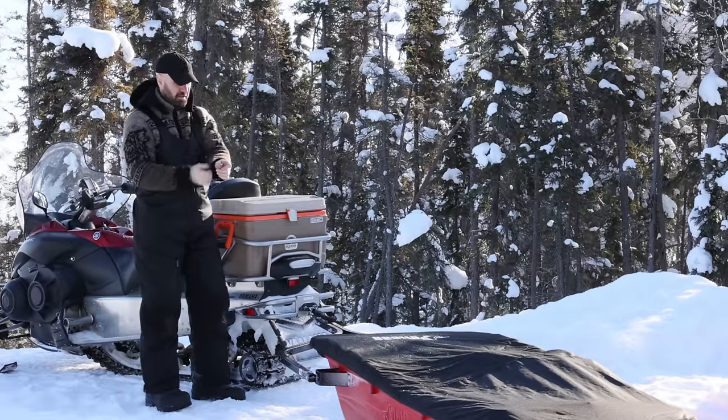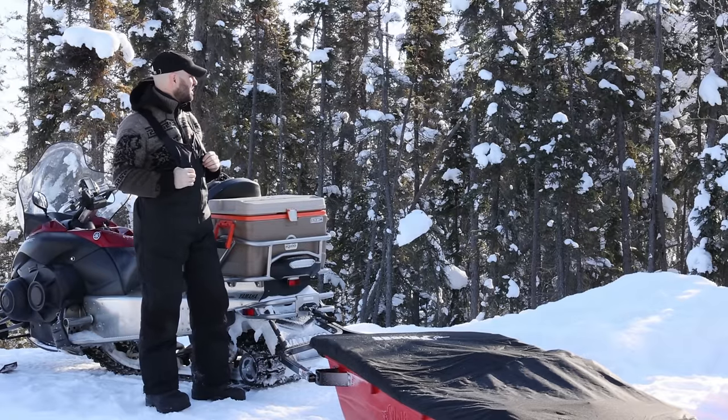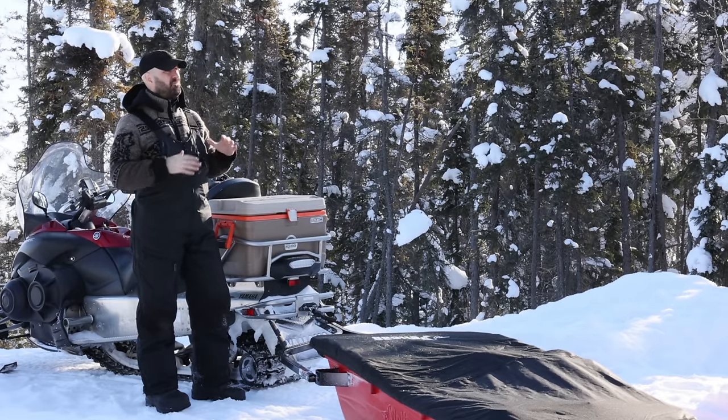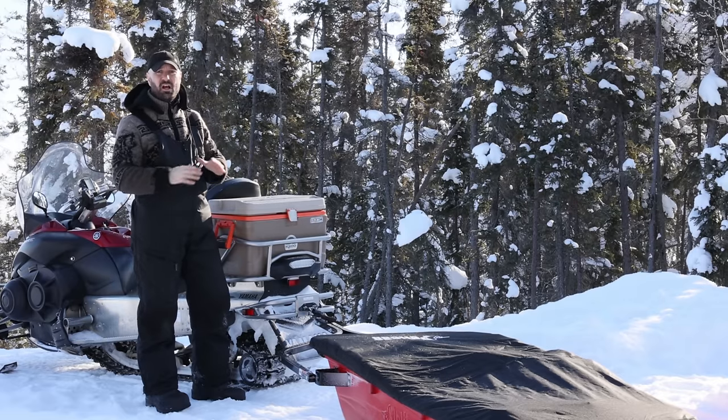It's warm. Warmest day of the year, by far the warmest day of the year. It's like minus 10 Celsius. It feels a lot warmer. I can actually feel heat from the sun for the first time in months.